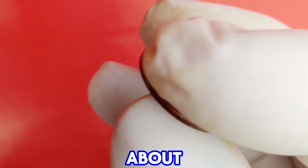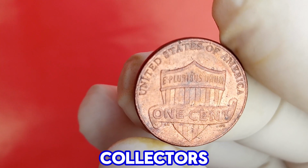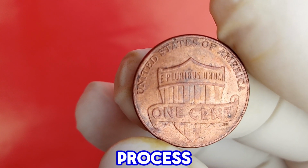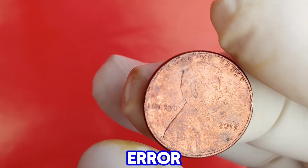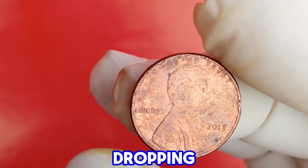Now, let's talk about error coins. These are the real gems for coin collectors. An error coin occurs when something goes wrong during the minting process, creating a coin that deviates from the standard. Some of these error coins can skyrocket in value, often reaching prices that are jaw-dropping.